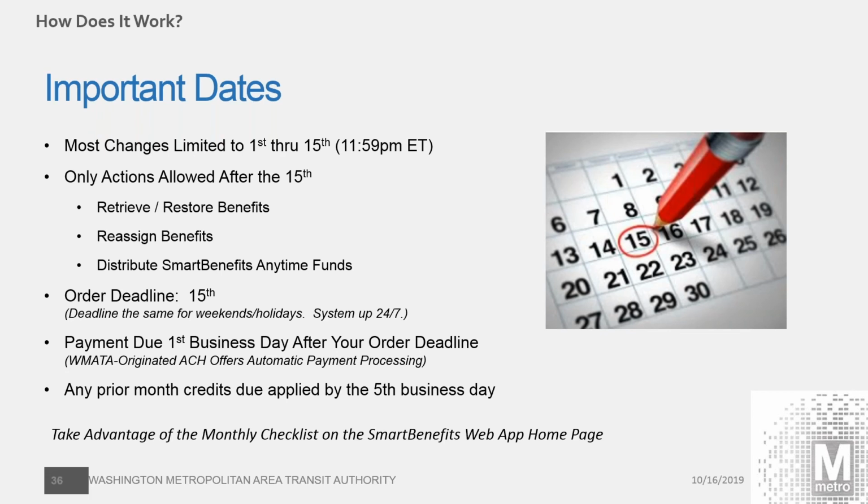There are things that you can do outside of the system opening time, and that is if you want to retrieve benefits, and that is to take SmartBenefits off of a card that the employee was not due. You made a mistake in terms of giving them benefits and you want to pull those off before they use them. Or they're no longer with the company and they received a benefit. You can do that outside of the system closing period.